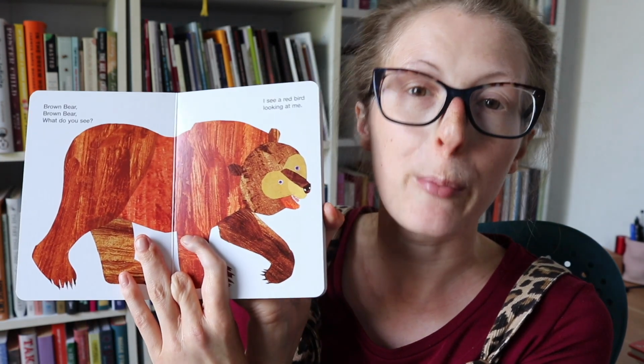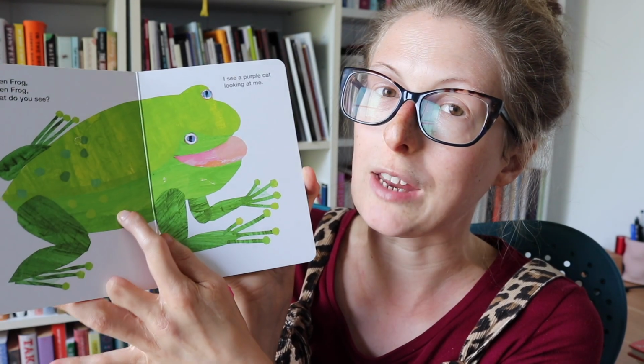Then there are some others that are more, I would say, poetic. So we've got Brown Bear, What Do You See? You can sing this one if you are so inclined. I will spare you my singing voice, but brown bear, what do you see? I see a red bird looking at me. Red bird, what do you see? I see a yellow duck looking at me. And we've got a blue horse, a green frog, all about colours, that one.